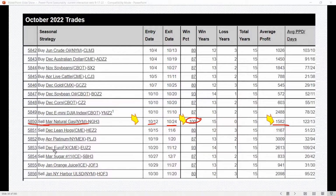Now, here's some other stuff. Here's Euro dollar, 14 out of 15 years. Here's the soybeans. Soybeans are really good ones too. Here's 14 out of 15 years here. So just a lot of things to look at and choose from. Some may be ones you're interested in, others you may not have any interest in.